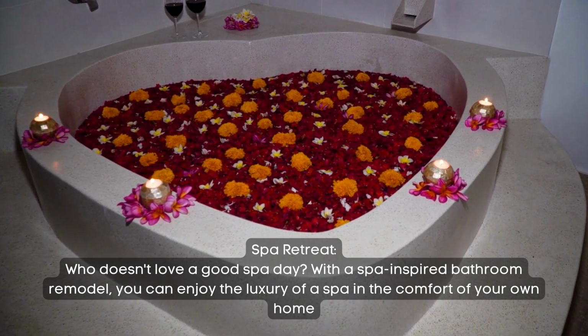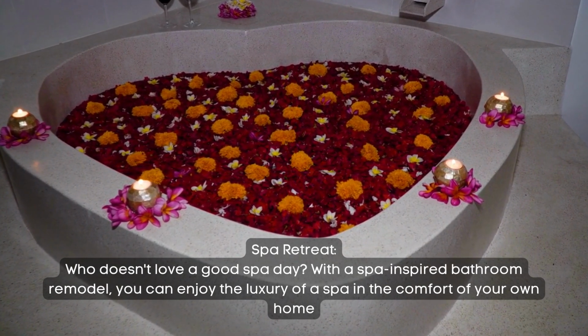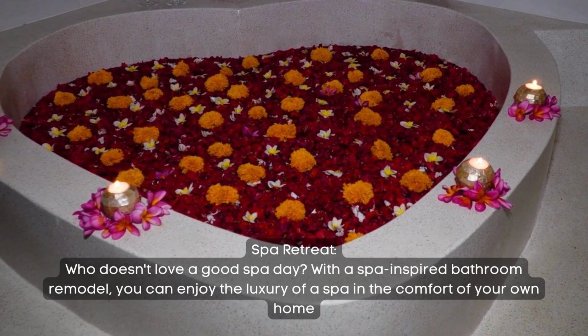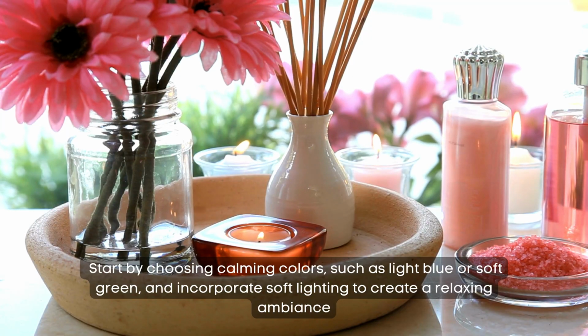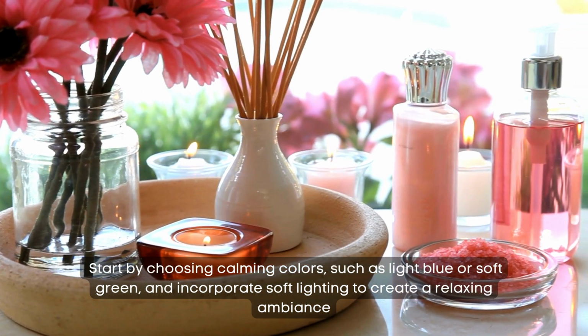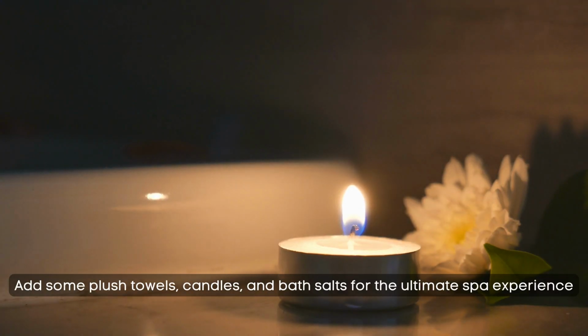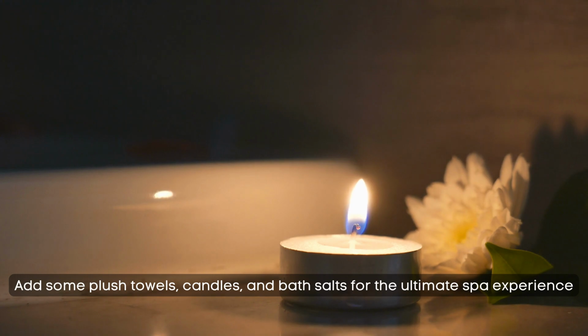Spa retreat. Who doesn't love a good spa day? With a spa-inspired bathroom remodel, you can enjoy the luxury of a spa in the comfort of your own home. Start by choosing calming colors, such as light blue or soft green, and incorporate soft lighting to create a relaxing ambience. Add some plush towels, candles, and bath salts for the ultimate spa experience.